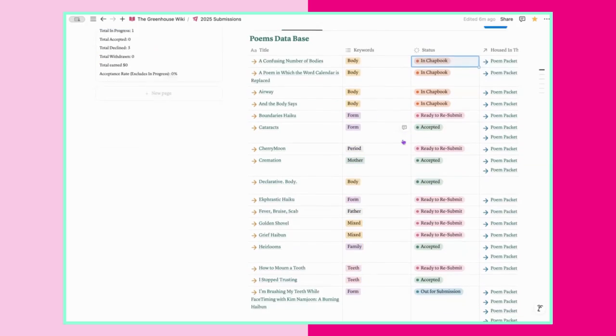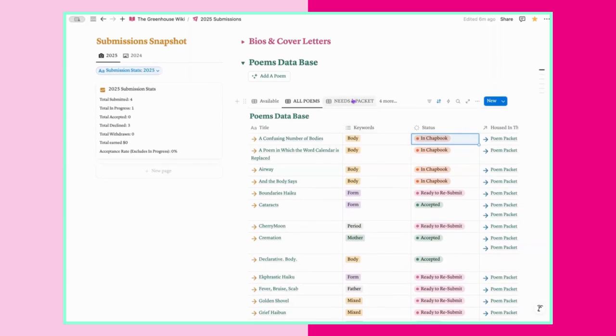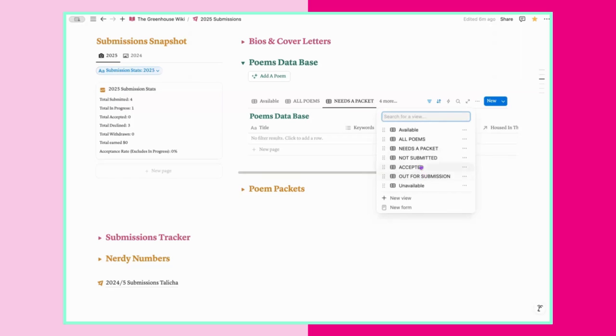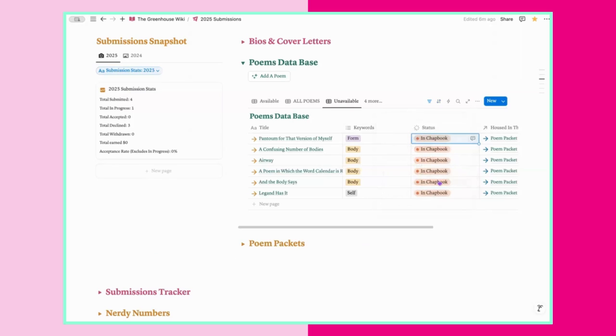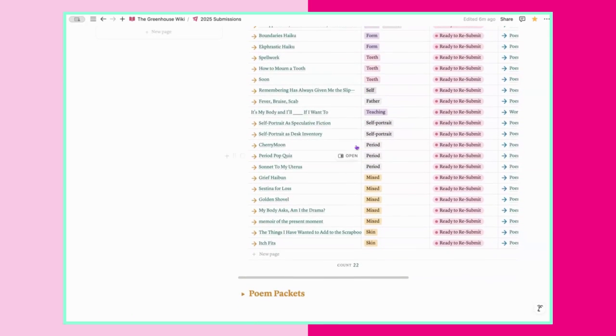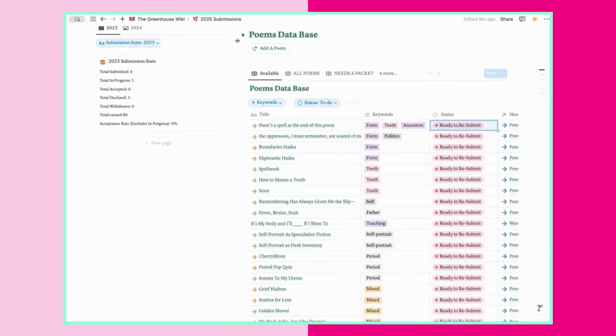But yeah, I can see all the poems. So everything that is in this doc, I can see if there were some that needed a packet, which there are not currently. And the ones that are unavailable are those ones in the chapbook. But mostly I'm paying attention to this available one when I am coming in here because I need to figure out which packet do I want to submit. I submit based off packets. I don't necessarily tailor. Is this a good idea or a bad idea? I don't know, but I don't specifically go, oh yes, I want to send this poem and this poem and this poem.